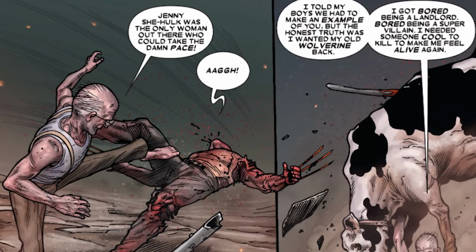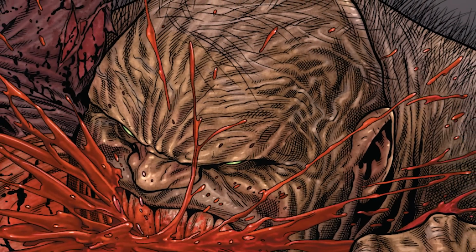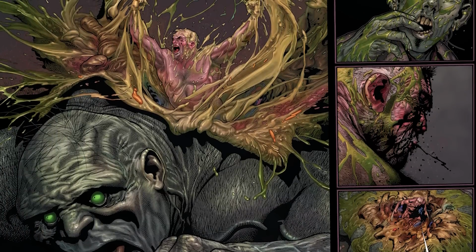This version of Bruce actually has the strength of the Hulk when he is still in his Bruce Banner form, but when angry enough, he transforms into a massive, almost 30-foot Hulk. He is able to eat Old Man Logan whole. I mean, before Logan regenerates and tears out of him from the inside. But guess whose head survived and went on to be attached to a robot? Yes, it was Bruce Banner.